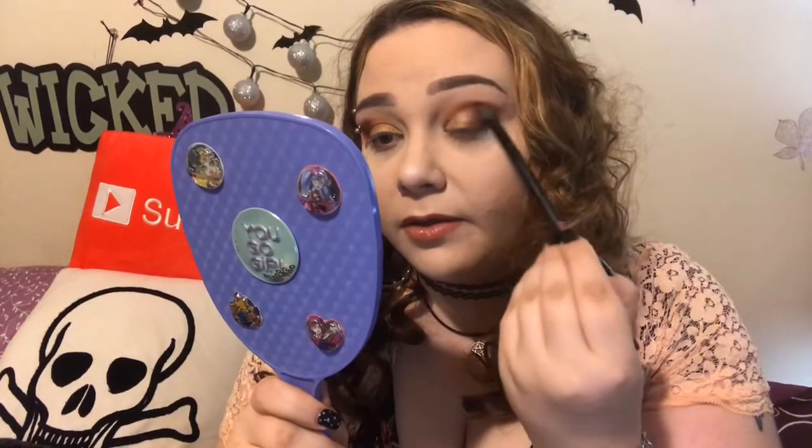I'm going to take a clean blending brush. This is the AOA Studio E136 and I'm just going to blend out everything together and make it look a little neater and smoother.